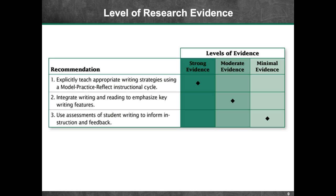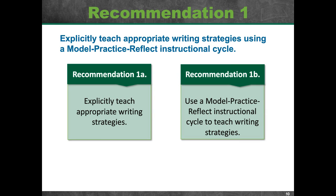And with that, I will turn it over to Dr. Steve Graham to introduce our first recommendation for teaching secondary students to write effectively. Thanks very much, Julia. I'm Steve Graham, obviously, and I'm so glad that you're spending some time with us today to learn more about the What Works Clearinghouse Practice Guide for Secondary Writing.